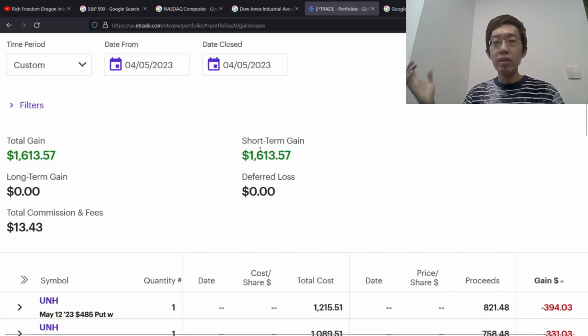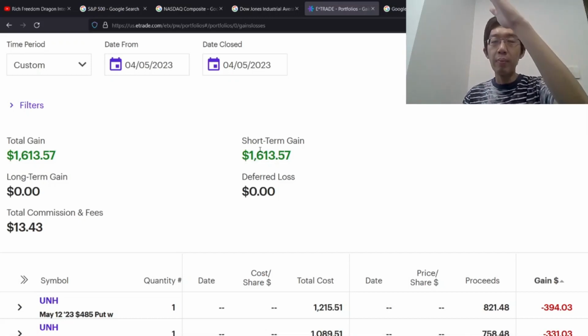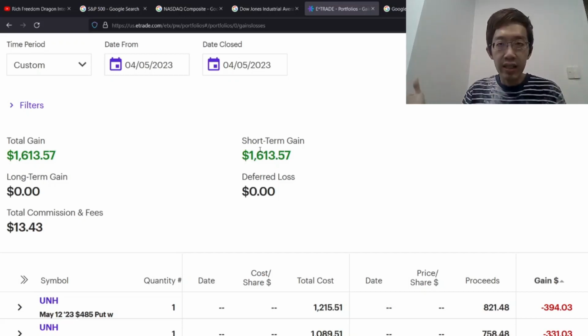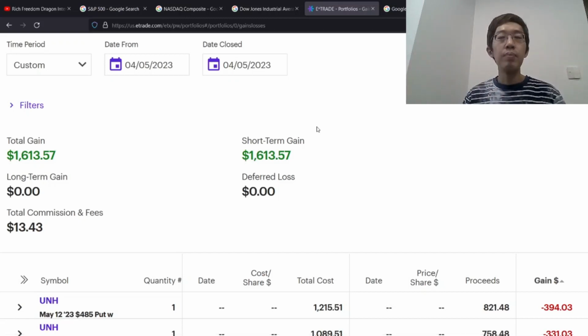If you buy stocks, the only way you can make money is if the stock is going up. If the stock is not going up, if the stock goes down, you lose money. If the stock just fluctuates up and down and doesn't do anything, you still lose money. But in stock options, you can make money in every direction possible.